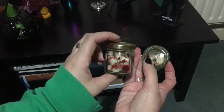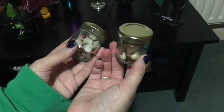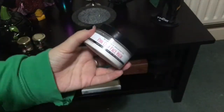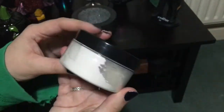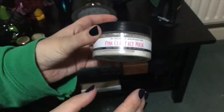I have another Samhain prop, which is the teeth that I made for SCP, the Living Gun. I can't remember what number it is, but they're just in there, so they look quite cool, just sitting there like that. Okay, mortar and pestle, and inside I have a pink clay face mask. It's nice to share time with Lady Segan. I haven't done it for a while, to be honest. I have quite sensitive and dehydrated skin, so this is really lovely. It cost me £6, but it's lasted me nearly a year. So yeah, really happy with that.